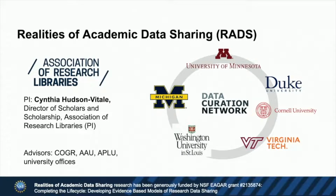which we hope to be able to express as something useful outside of just those in the Data Curation Network. And we acknowledge that this idea of looking specifically at practices and costs has been looked at before. This isn't something brand new. People have tried to look at this before. And so part of this project also involves an advisory board including members of other institutions outside of the Data Curation Network, as well as COGR, AAU, and APLU.